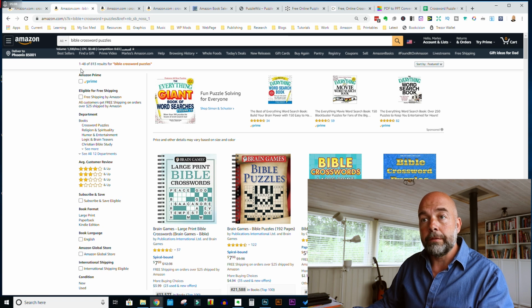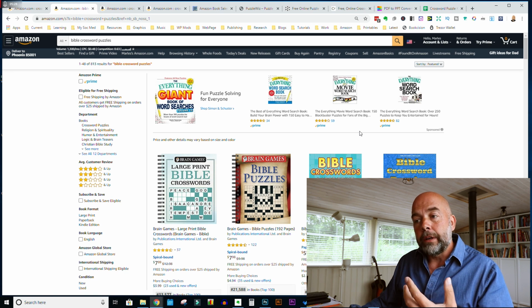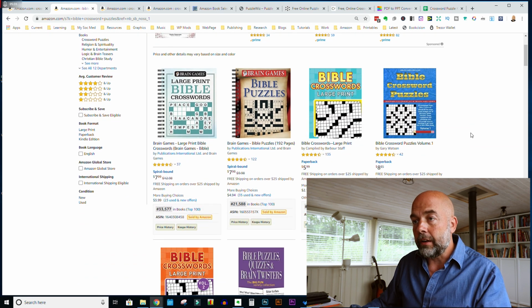So we've been looking at some sub niches, and I'll go into that in a bit more detail when we do look at our keywords. But just as an example, I noticed that Bible crossword puzzles were very lucrative. We've got search results of 813. Now most of the keywords I target, I try to go for search results of 1,000 or less, which means we've got a reasonable chance of getting our books ranked and seen and bought on Amazon. But it'd only be worthwhile doing that if we're getting sales. So let's see if these books are getting sales.